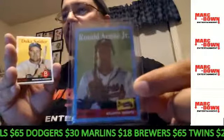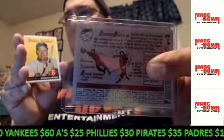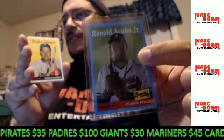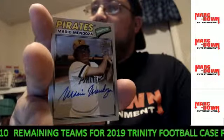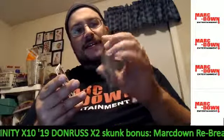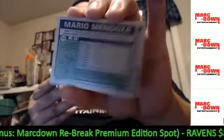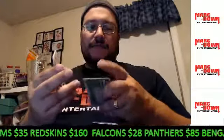It was in the first stack. It's right here. It's the blue parallel, numbered to 25. So blue parallel, numbered to 25. And the other hit, Mario, I need stronger glasses, Mendoza. Numbered 85 out of 99. Known affectionately for naming the line that batters do not want to cross. Guys like Chris Davis of the Orioles. The Mendoza line, which is batting .200 versus .199.